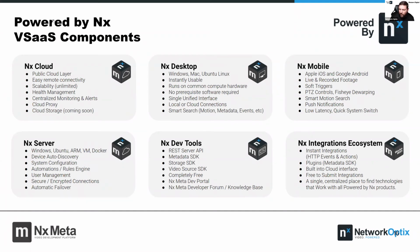That's completely open. And then of course we have our integrations ecosystem, which will show you all the existing integrations, what we call instant integration tools like HTTP events and actions, plugins. This stuff is built directly into the cloud interface in our application. Anybody who develops an integration can submit there and put it up. It's a single centralized place for people to find integrations. Kind of like Google Play Store, but for NX, right? And without money.